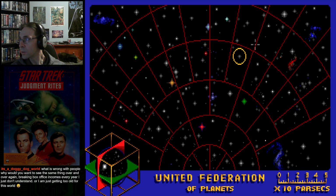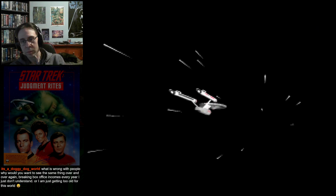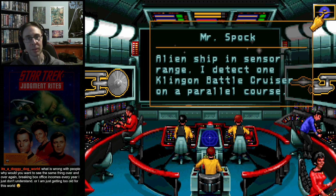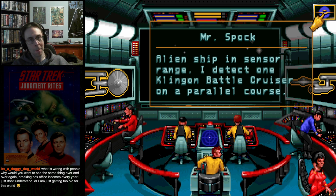Atabis. Yeah, it's essentially alien ship in sensor range. I detect one Klingon battlecruiser on a parallel course.